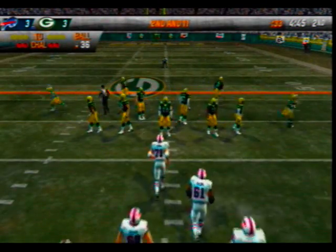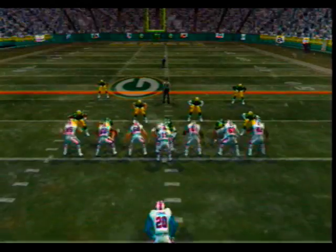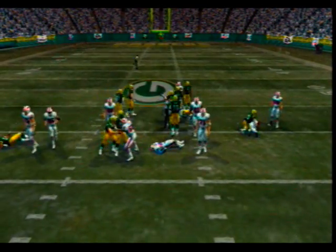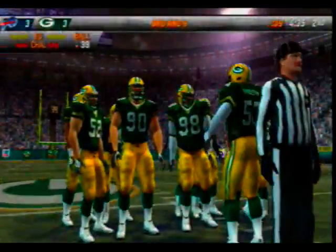Second and long coming up here. Only one man back. Hand it off. This one is spotted at the 39. I know they didn't get much, but it's all about making the defense respect the fact that you're willing to run.